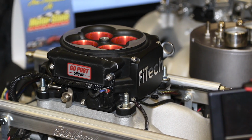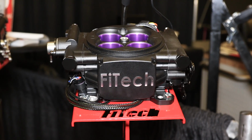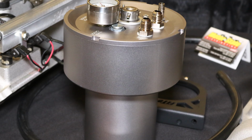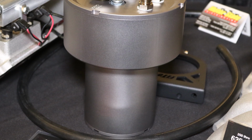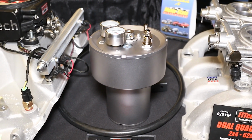Ken, one of the things I'm really interested in as well is not only your street stuff and your performance stuff, but also a replacement for something like my old Camaro, something that will work with my mechanical pump or my existing electrical pump. Yeah, we've got a command center, and that's a system that you could just mount on your firewall, mount on your radiator core. You can use it for like autocrossing, street. It's just a system where you don't have to modify your gas tank.